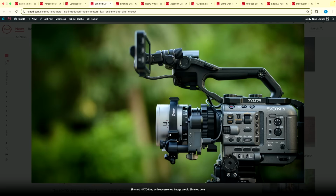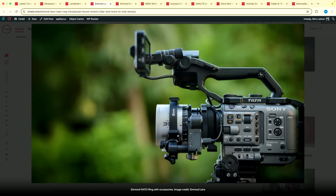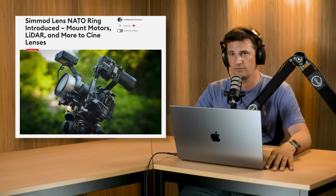And also, you can mount focus motors basically directly onto the lens without adding rods, which of course will make the entire rig less heavy and also a little bit more flexible. And so this NATO ring is available now, and I think it's a really, really cool idea, a different way of mounting accessories to your cinema lens setup.